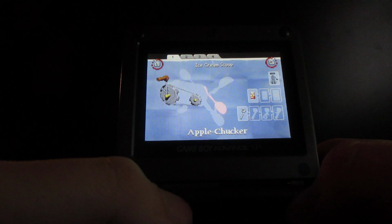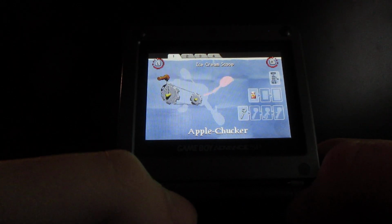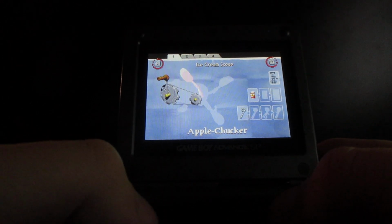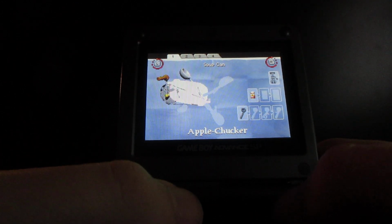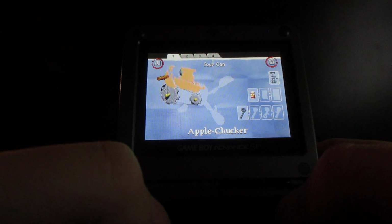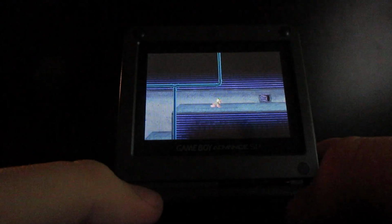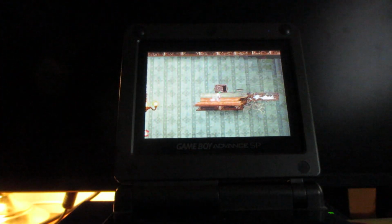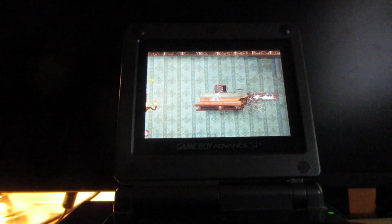Just give me a minute while I'm trying to figure this out here. Never know how many times you have to keep pressing the button to get that item into place. There you go. You want to go back in, back to the orphans' room right here. Sorry it took some time for you to figure out, but don't worry if these controls take some time to get used to.